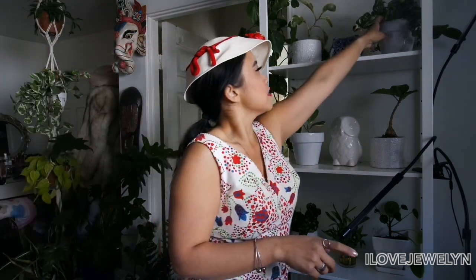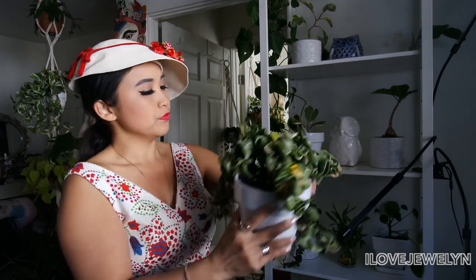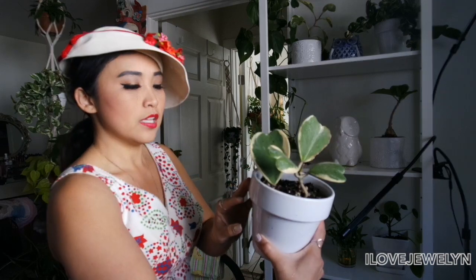Next to that is my variegated Hoya compacta. And I love this thing so much. There are multiple trails happening in here. I absolutely love my variegated Hindu rope. So it lives here next to my grow light. A baby that I love is my variegated Hoya carnosa. And it's looking pretty good.